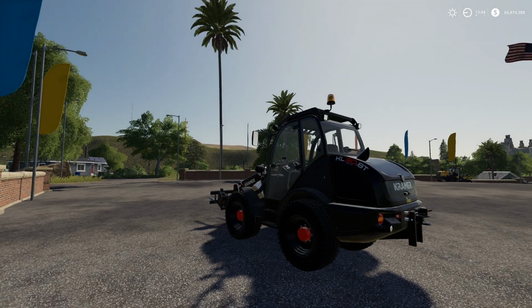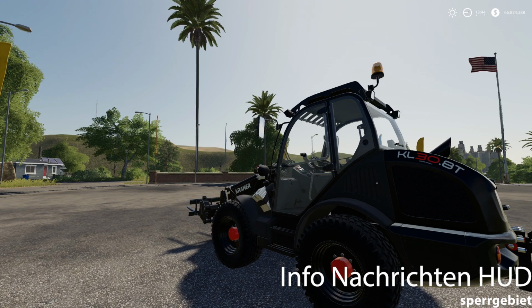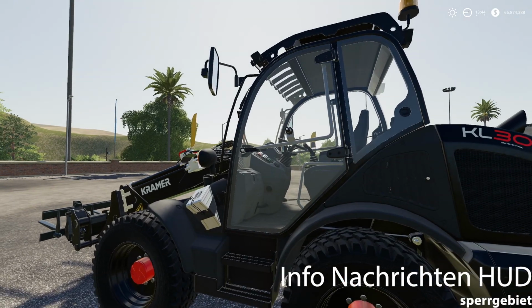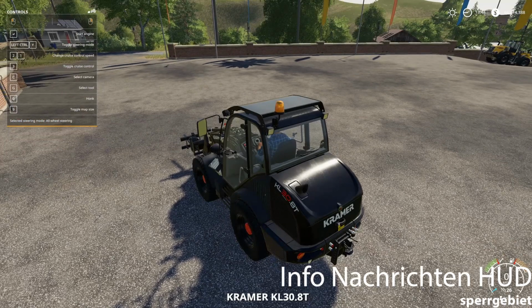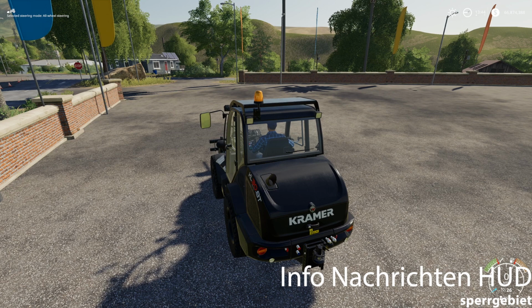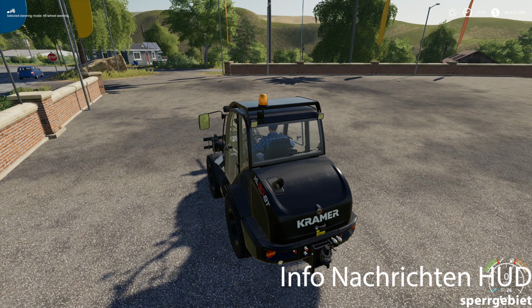All right, next up we have the Nachrichten HUD by Sperrgebiet. Interesting name there. It is available for PC only, and what this does is it basically takes things that are usually in the F1 menu. Okay, right there it says selected steering, all wheel steering, and moves it out of the F1 menu and puts it up there at the top. Selected steering, all wheel steering, so we can do front wheel, crab steering, all wheel steering.